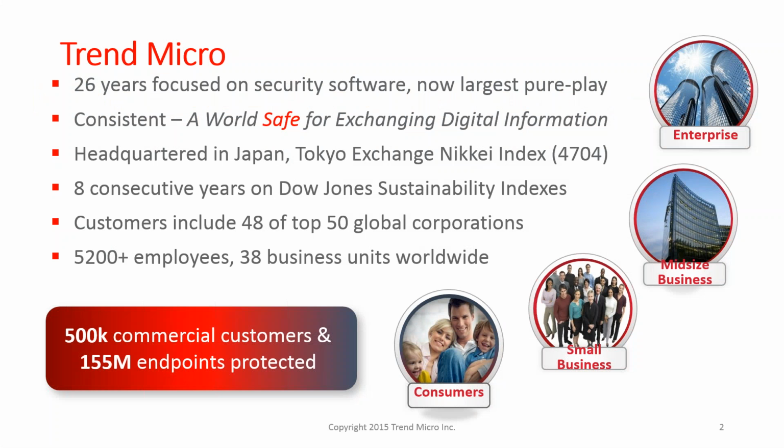And Trend Micro, 26 years. It's focused on internet security. They're headquartered in Japan. They're on the Tokyo Exchange. 8 consecutive years on Dow Jones. The customers, I thought this was interesting, 48 out of the top 50 global corporations use Trend Micro, the managed antivirus program from Trend Micro. 52,000 employees. There are 500,000 commercial customers that are protected and about 155 million end users that are protected. So it's good stuff. You're in good company.